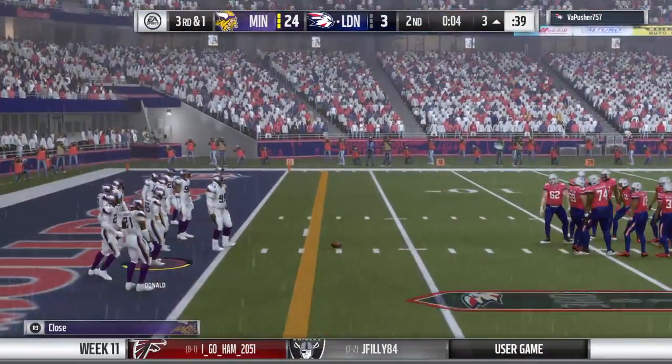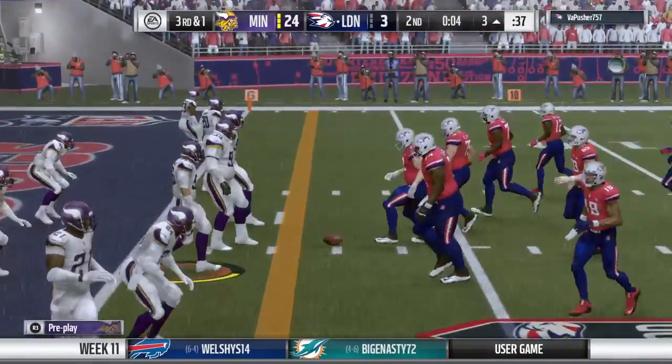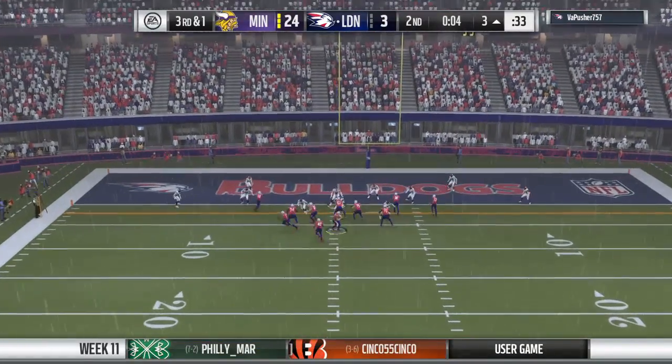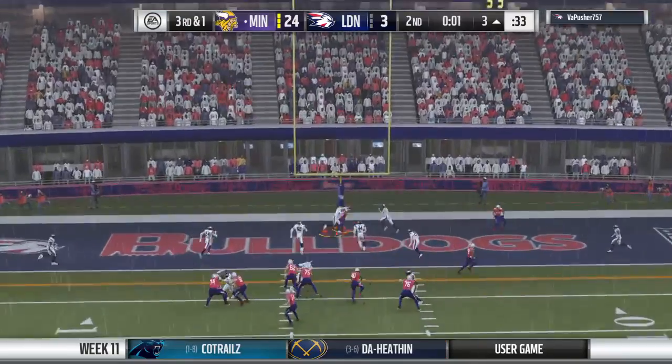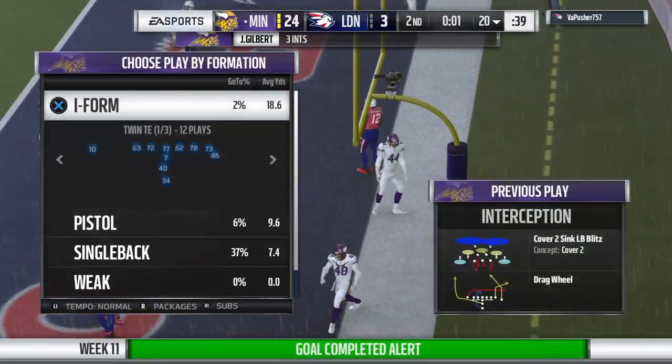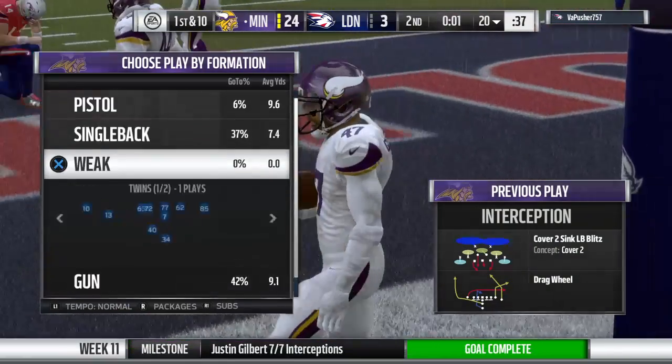Field goal unit not out there. They want 6 before halftime. They come out here in the eye. He'll look to throw. And his pass is intercepted for the 4th time today. Picked off here by the former first-rounder, Justin Gilbert.